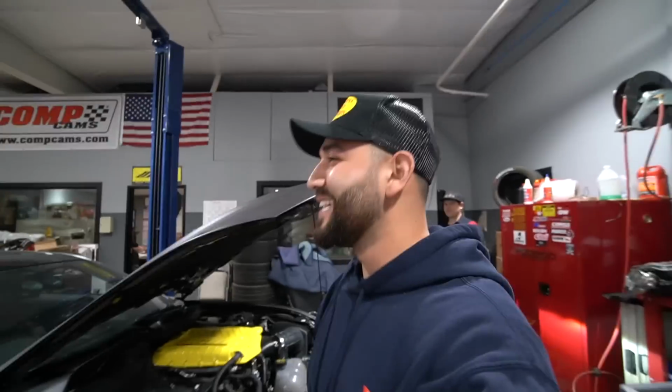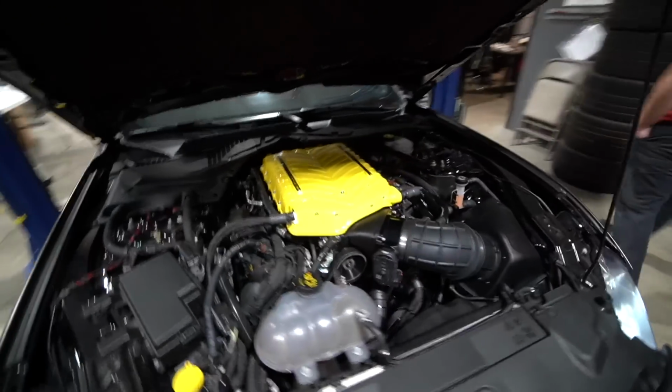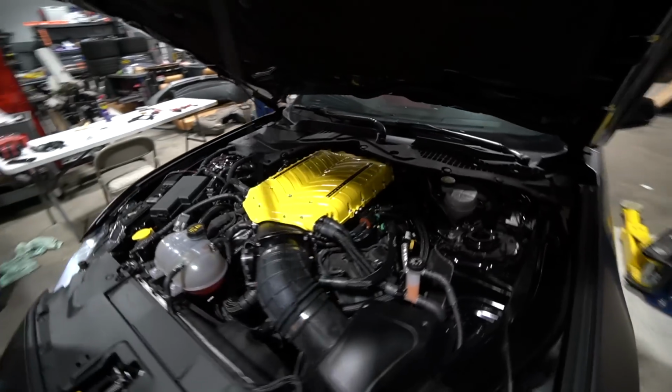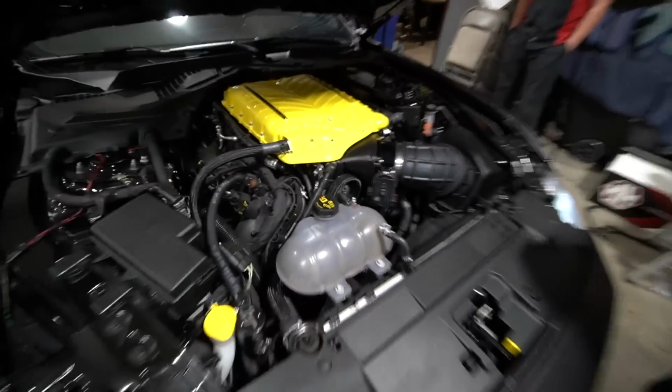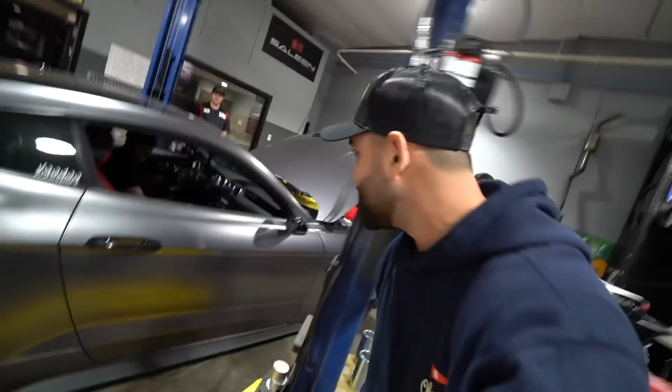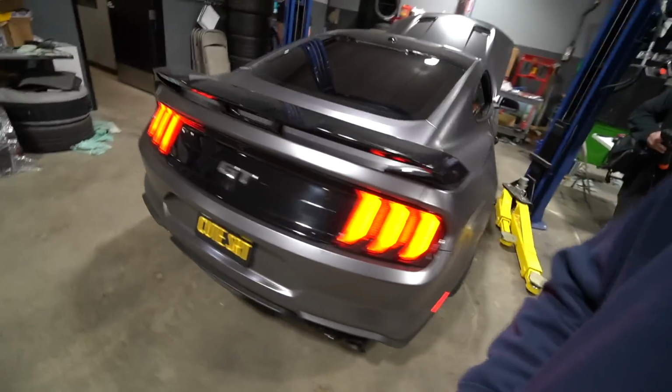Yo, did you hear that pop? Oh my god. That looks beautiful. Look at that fully spinning, baby. Now the exhaust is gonna sound a little different, huh? Do you wanna give it a couple revs?